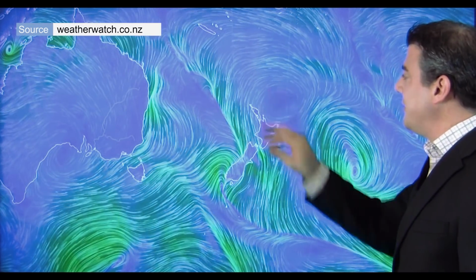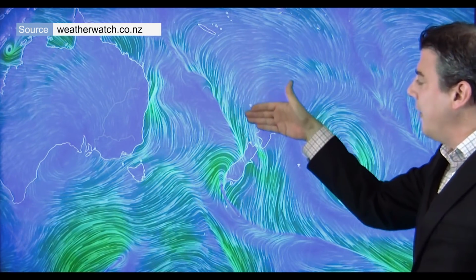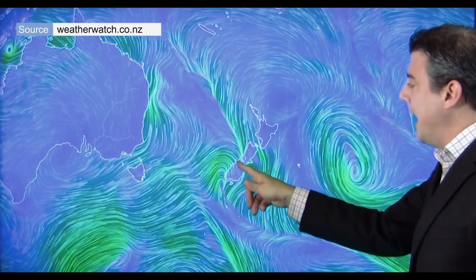You can see the high pressure system up there to the north, anticyclonic winds, so all of this air that's in the subtropics being pulled down as a northerly. That's the reason why we're going to be seeing some heavy rain on the west coast of the South Island, because that subtropical airflow actually hits the west coast first of all, then it moves more towards the North Island.